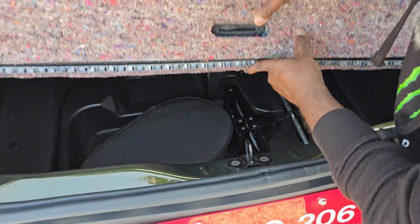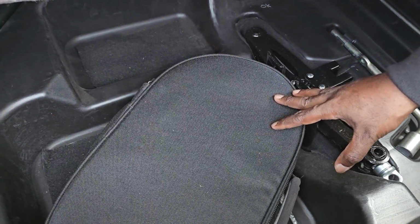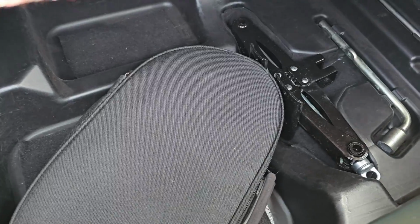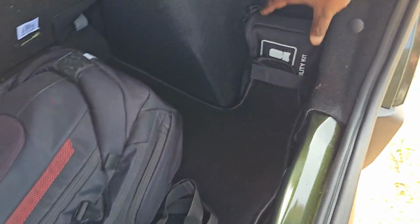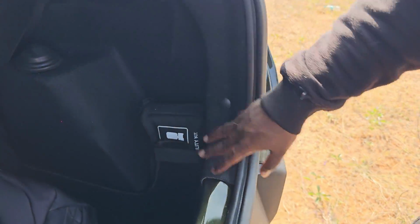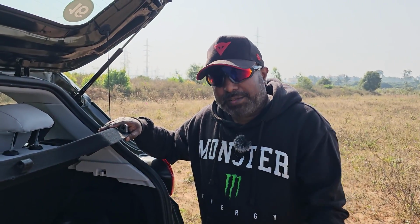What lies underneath here is the charging pack that comes as standard with the car, and then of course you have the other tools. But where is the spare wheel? Well, you don't get a spare wheel, but instead you get a tire puncture kit. That is something you need to make do with. थोड़ा सा give and take, थोड़ा पाना है तो थोड़ा खोना है.